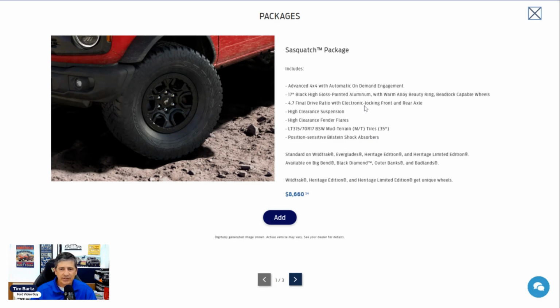So again, the Sasquatch package is optional. As you can see, it's available for the Big Bend, Black Diamond, Outer Banks, and Badlands. It is also included as standard on your Wildtrak, Everglades, the Heritage Edition, Heritage Limited Edition as well. So there you go. That Sasquatch package is available for you.